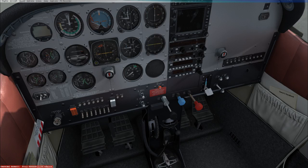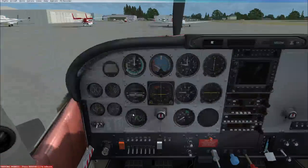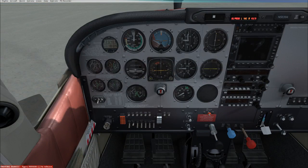Starting engine with battery. Alright, throttle in 1/4 inch. Prop, high RPM. Mixture is idle cut. Propeller area is clear. Clear prop. Alright, master on. Flashing beacon light on. Follow startup flow. Alright, so put these over to both. Alright, fuel pump on, mixture in. Good rise. 3, 2, 1, out, off. Holding the brakes.